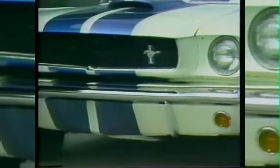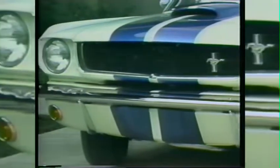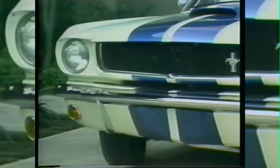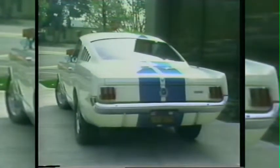To make the car eligible for Sports Car Club of America racing, 100 examples had to be built. Carroll Shelby knew that with minor changes and not excessive development costs, the Mustang could be made into a winner. So with Ford's permission, he ordered up 100 examples to be sent to his Los Angeles factory for immediate modification and homologation. The cars chosen for this program were basically two-door hatchbacks. They were all painted white.